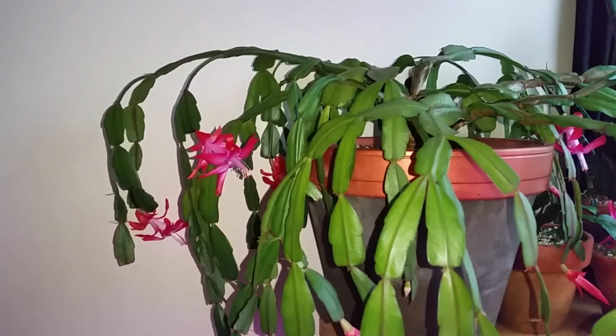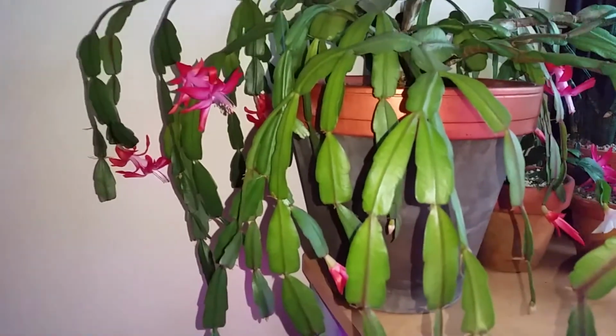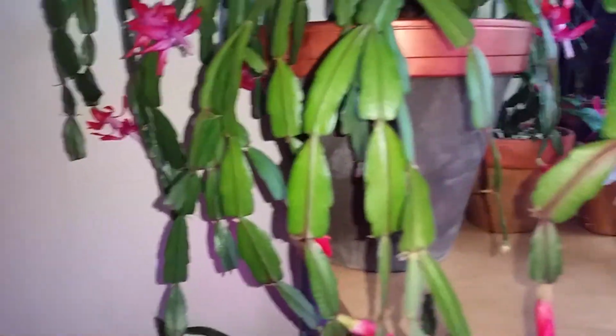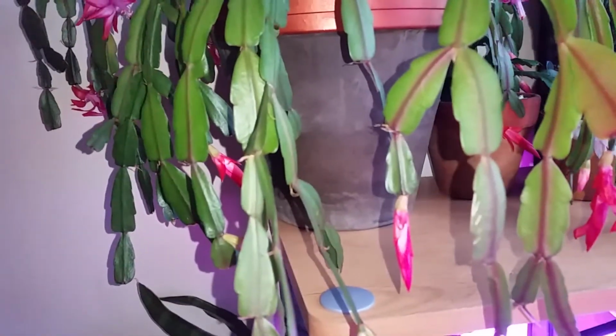So a few more days have passed and I thought this would be a good place to wrap up this video now. As you can see, there's quite a few flowers open on the Christmas cactus. There's about three back there. This one's close to opening down here. Quite a lot of buds, all at various stages of development.